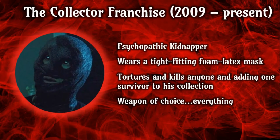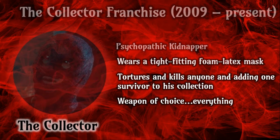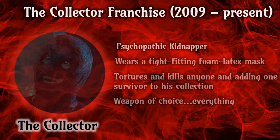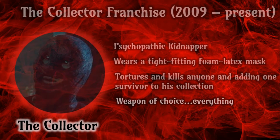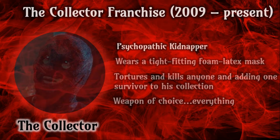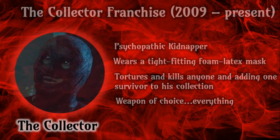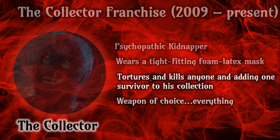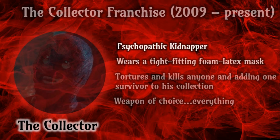At number 2, I was tempted to put this at number 1, but I just couldn't. The latex mask worn by the Collector in the Collector franchise. There is nothing normal about this mask. There's nothing human about it. There's nothing conventional about it. It's purely there to hide his identity, but they've structured it in a way that makes the man behind the mask look more terrifying.